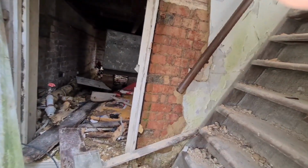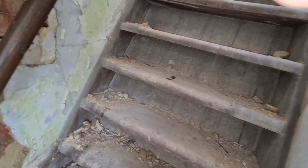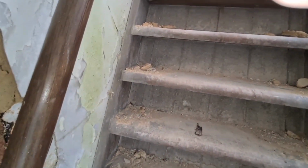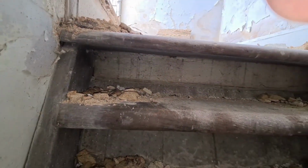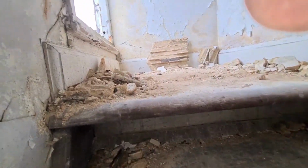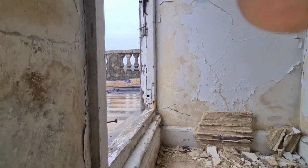The floor is not giving. It goes up again. I wouldn't trust the next level. I'm doing it. Okay, oh, I see. It goes out onto the roof. Is it a turret? Yeah.